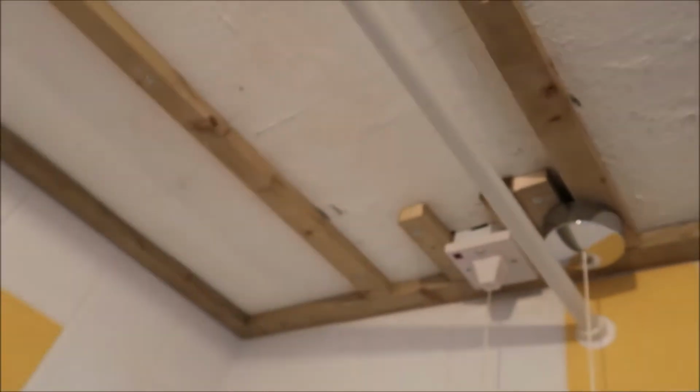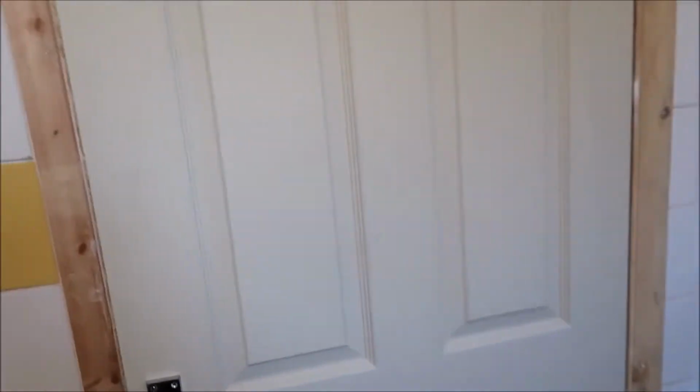A quick update on what I've done so far. That's all fitted, ready for the panelling to go on. New door now on, as you can see. New architrave all round, new door lock, and new door because the old one was pretty knackered.